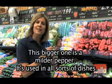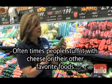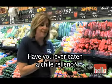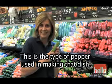This bigger one is a milder pepper. It's used in all sorts of dishes. Oftentimes people stuff it with cheese or their other favorite foods. Have you ever eaten a chili relleno? This is the type of pepper used in making that dish.